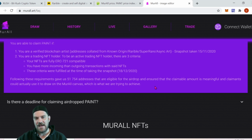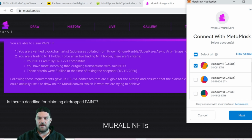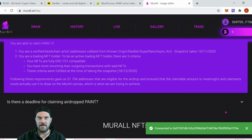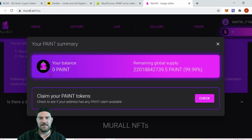So if you're one of those addresses, what you need to do is come over to Connect Wallet. You're going to choose the account you'd like to connect. Just verify that. It's going to ask you, you're connected. And then right below your wallet address up here in the top right, you'll see this other like token. And if you click on that box, it says your balance, and it shows how much paint you have. And it tells you the remaining global supply of paint. So there's still 99.99% of paint left. You can claim your paint token.